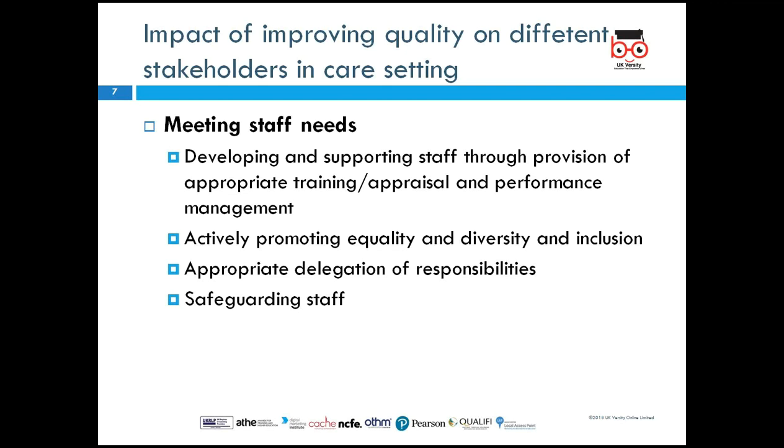And there is also a need to actively promote equality, diversity, and inclusion. People from different backgrounds will work together. Promotion of equality and diversity in terms of different skills coming together. Actively promoting equality and diversity and inclusion. People working together from diverse backgrounds and diverse skills and expertise coming together.